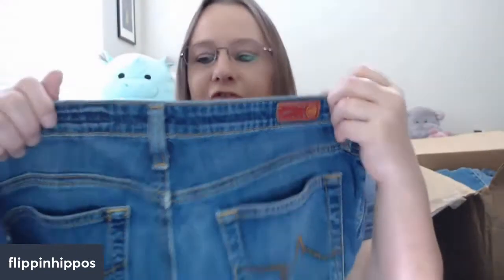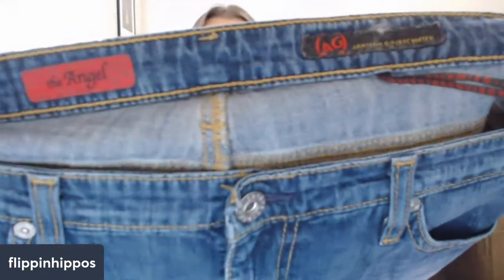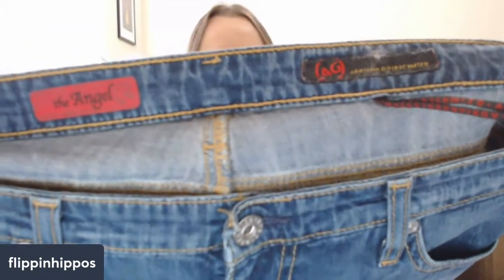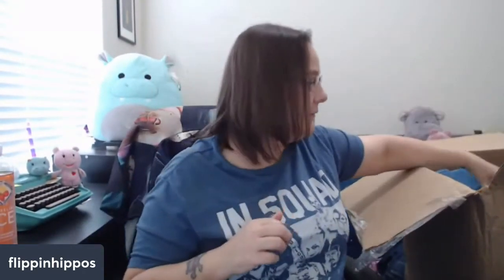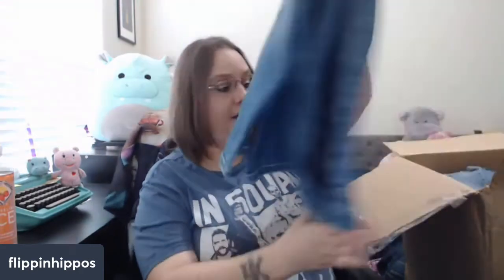These are Adriana Goldschmied. I just sourced a pair of men's Adriana Goldschmieds at the Goodwill this week. You guys probably saw that in my haul video. And these are women's, so I'm going to put these in the Bolo list. Sorry, I just totally knocked my camera over and made everyone feel like we were going through an earthquake.